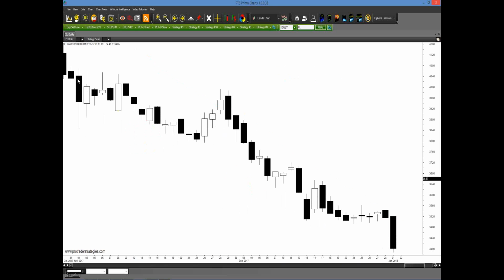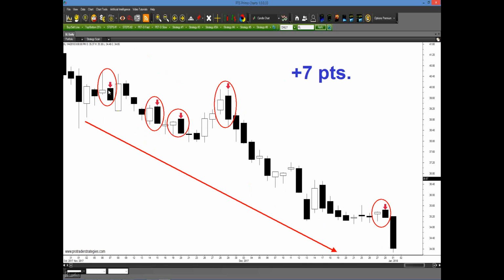How about XL? Another move to the downside, strong move, all right? There was a sell setup there, another one here, and so on. Had you taken the very first setup, 7 points in your favor coming into January. Now, this is the same time the market, other stocks have been going straight up. Well, this individual stock was going straight down.